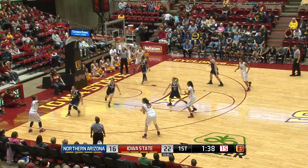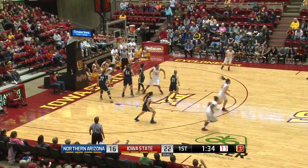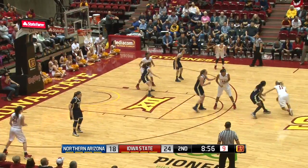Buckley back on the left side to Blaskowski. Back over to Shauna Johnson. Down the lane. Layup is good. Nice ball movement. That was just great. That was textbook is what that was. Side to side. Move. Back outside to Buckley.